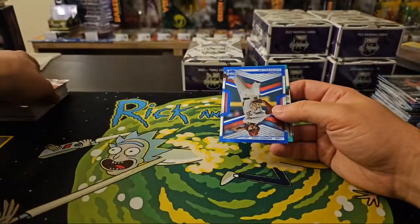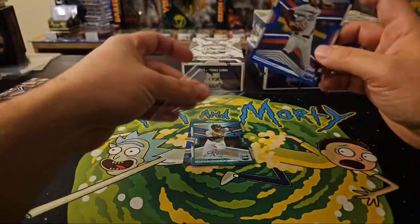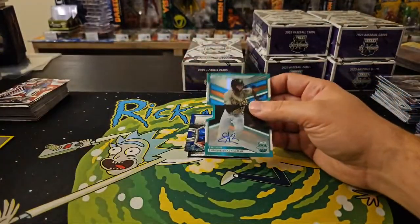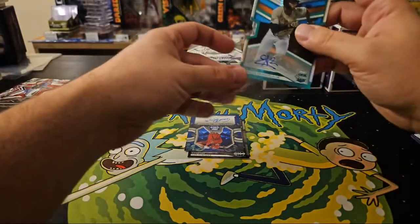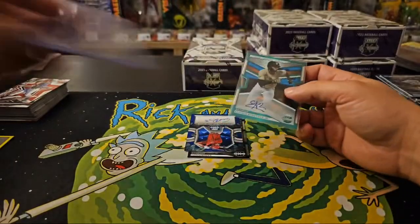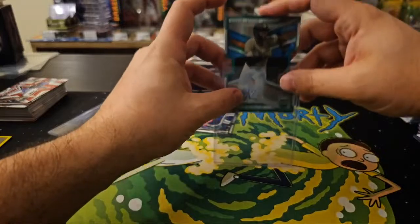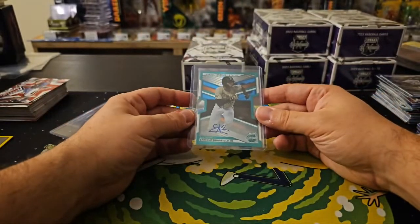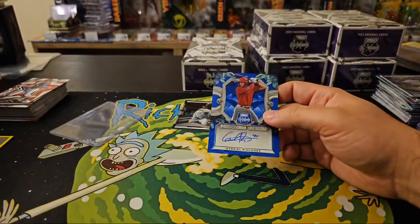Got Colt Emerson. Hunter Holland, $3.49 for the Reds. Bradfield Jr., out of 51, Orioles autograph. Tons of always random numbers with Elite. Either way, it was probably a decent amount.